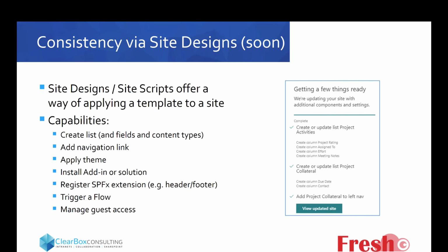Maybe we want to do other things like apply a theme or add some navigation links to the site, and this is at the site level, not the hub site level. Perhaps we want to install some other add-ins or extensions that we've had a development team build, so maybe some kind of custom header or footer or global navigation control, or something that we could accomplish with a flow, and that includes applying a more complex template that perhaps a development team created using the patterns and practices or the PMP approach to tailoring SharePoint sites.